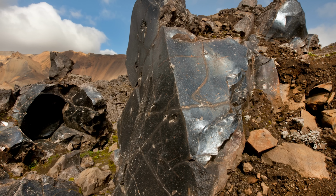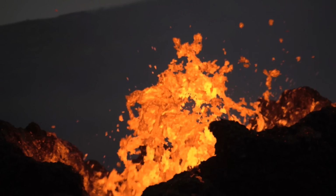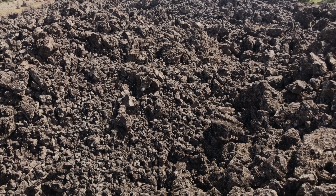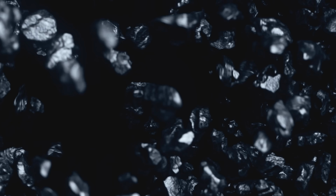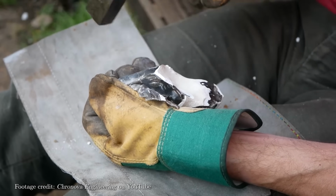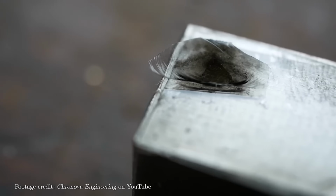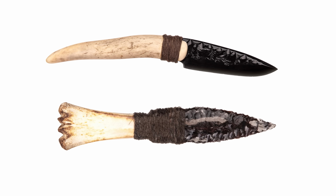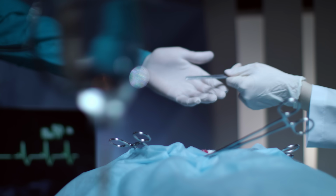Glass has existed in nature for billions of years. It's formed by meteorite impacts, lightning strikes, and volcanic eruptions. But when humans came along, they found ways to use glass. Obsidian is volcanic glass. It forms when lava cools quickly. It's extremely brittle, so when you hit it with another rock, you can chip off sections of it to make a sharper and sharper edge. There's evidence of obsidian being used for cutting implements, arrowheads, and tips of spears as early as 1.2 million years ago, and it hasn't gone out of fashion.